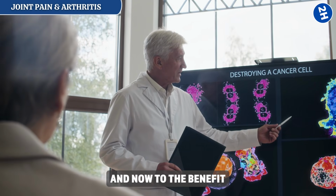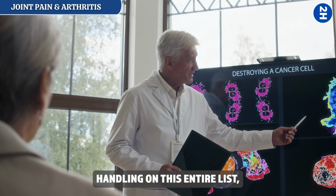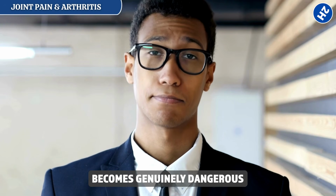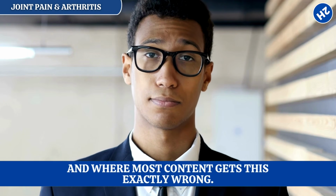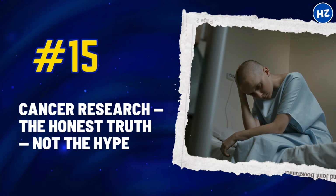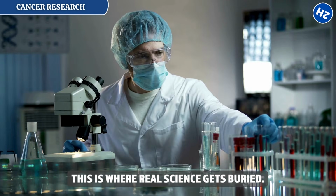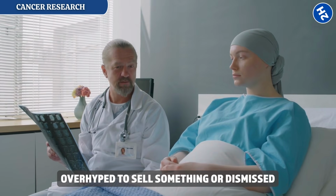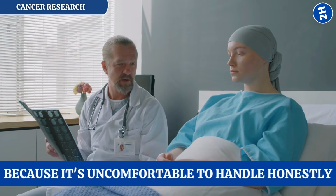And now to the benefit requiring the most careful handling on this entire list. One where bad information becomes genuinely dangerous, and where most content gets this exactly wrong. Number 15. Cancer research. The honest truth, not the hype. I want to be very careful here. This is where real science gets buried. Overhyped to sell something, or dismissed because it's uncomfortable to handle honestly.